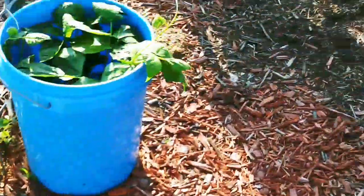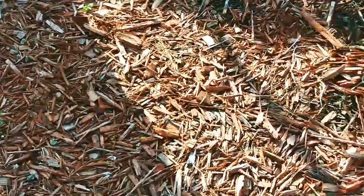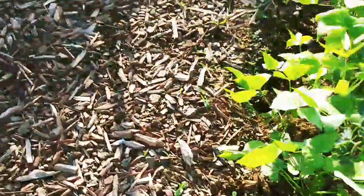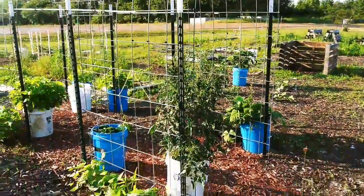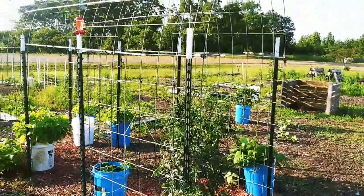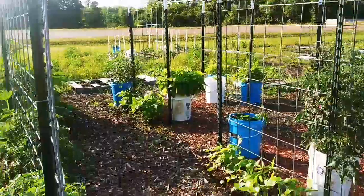And then, of course, you see underneath this arch, there's other beans that are in buckets. I did not plant anything in the ground inside the arch this time. This is kind of what the arch looks like with all of this going on. Hopefully, the climbing that the beans and tomatoes are doing will keep going. Maybe I won't need shade cloth if they go fast enough. They sure act like they're taking their time, though.